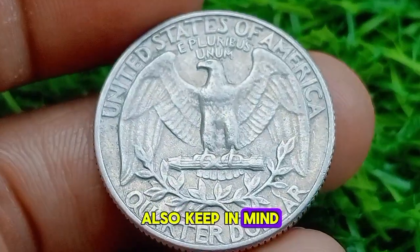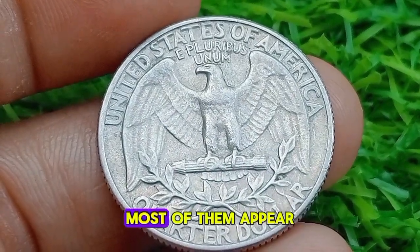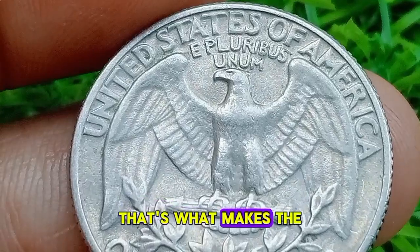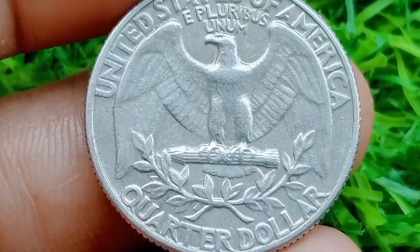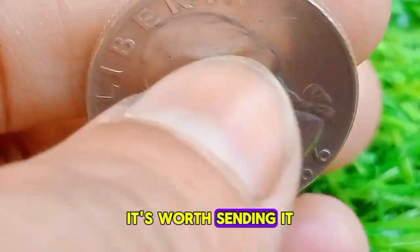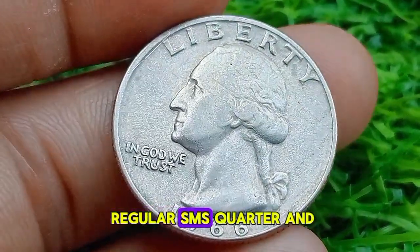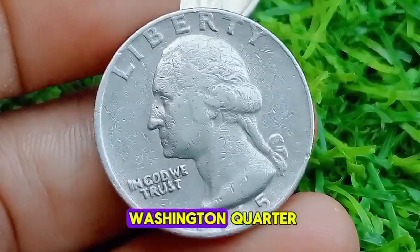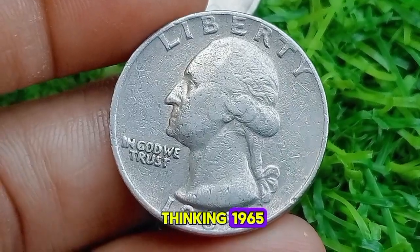Also, keep in mind, regular SMS coins don't usually have this finish. Most of them appear dull or semi-proof-like at best. That's what makes the deep cameo examples so special. They're the exception, not the rule. If you think you have one, it's worth sending it in for professional grading. The difference between a regular SMS quarter and a high-grade deep cameo can mean hundreds or even thousands of dollars for a single Washington quarter.